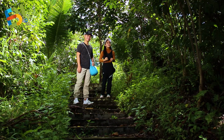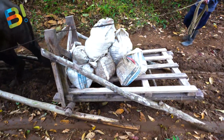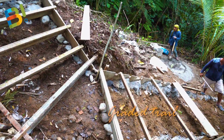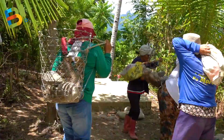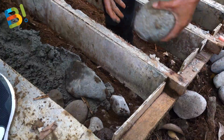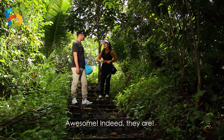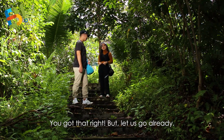Before we start our trek down to Calor Hot Spring, we would like to mention an interesting fact. The women of the Mahagnao Volcano Natural Park Ecotourism Association helped construct this graded trail, which has made it easier to go to the hot spring and back. They helped haul the sand and gravel, rigged an improvised water delivery system, and molded the steps of the graded trail. Wow! Astig! Astig talaga sila. We call that woman power. Correct ka dyan. Pero, tara na.